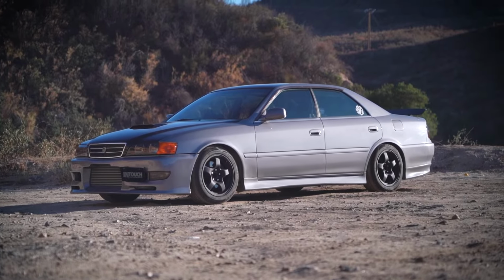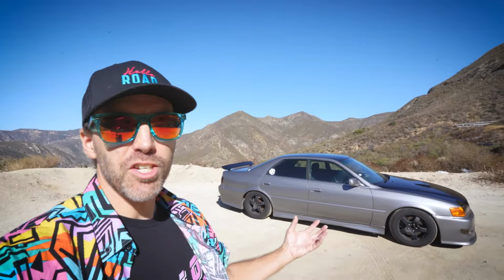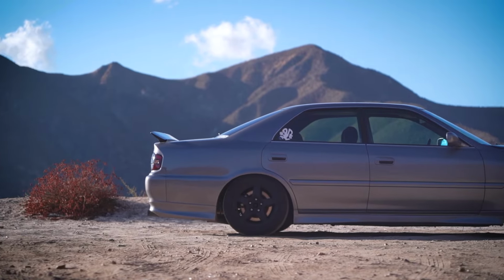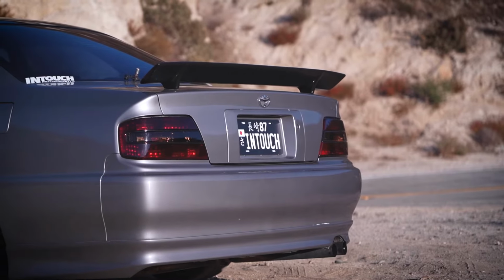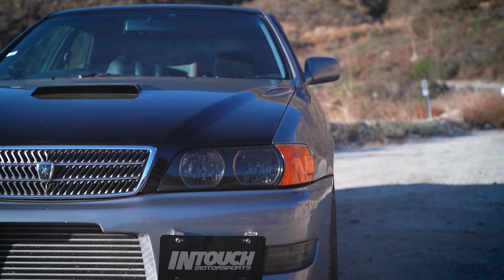In stock form, the JZX100 is sort of stately, kind of classy. Some might say it's a little generic, but to me, it's more the fact that it just has really clean lines. And like I said, it can be a sleeper, but it seems like a lot of owners choose to make theirs a bit less subtle. This one is still understated, but it certainly doesn't look stock. There are some modifications that hint at the true capabilities of this car.